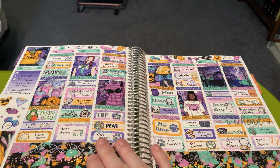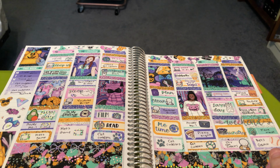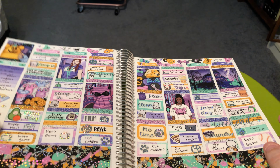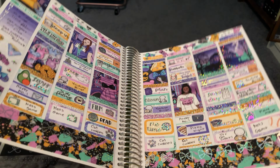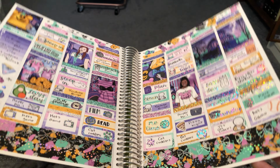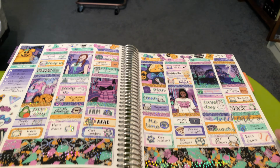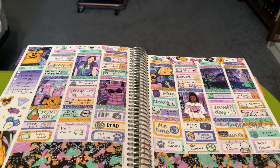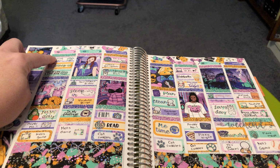And then next we start getting into my Halloween kits. This is for the week of September 13th through September 19th. I used the Spooky Magic kit from Crest Press, and I paired it with a Murdoch Talks wiggle, and the bottom washi overlays are from Scribble Prints Co.